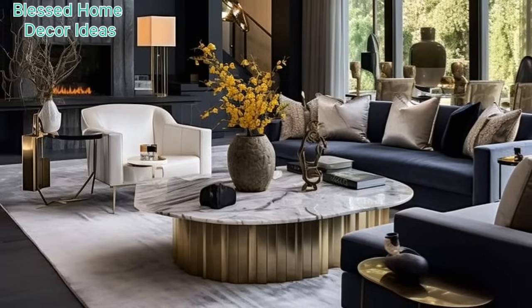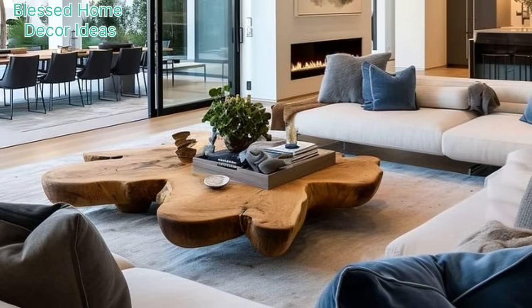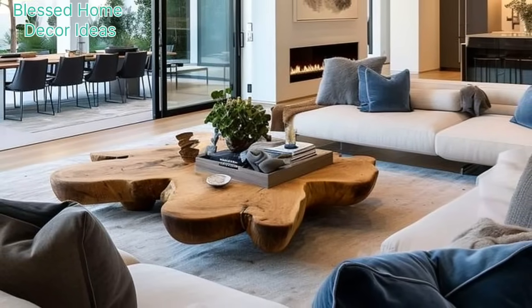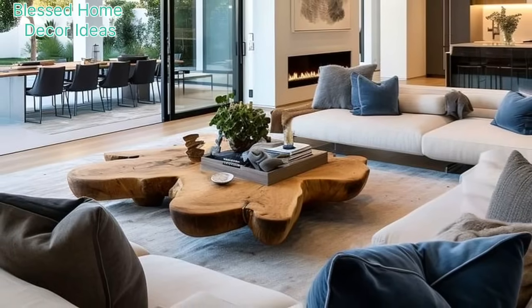A round coffee table is more versatile and can be adapted to any size room. It's also ideal for entertaining because it's easy for guests to reach everything on the table.